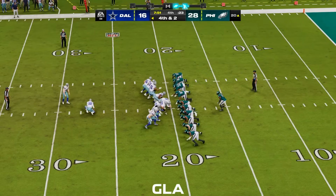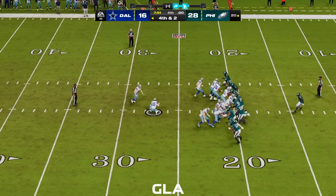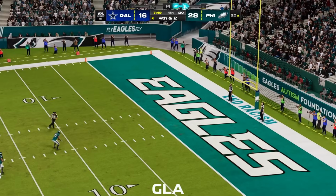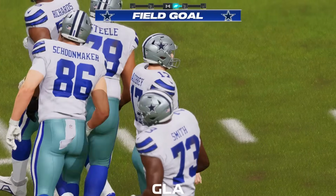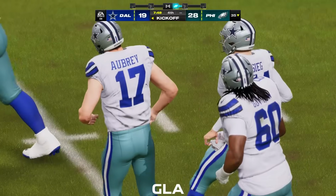Okay, so thought they might go for it here, down late. Instead, they trot out the field goal unit. And his kick is indeed good, and that lead is back down to 9 now. So no problems at all on that one.